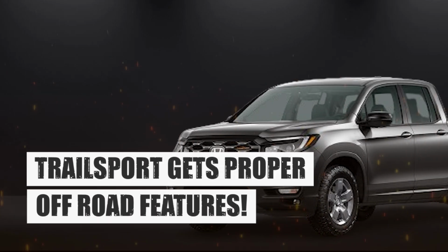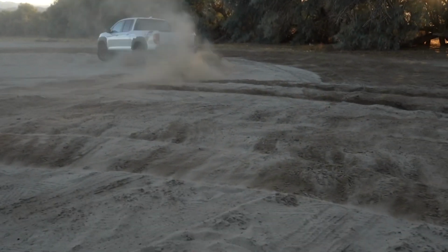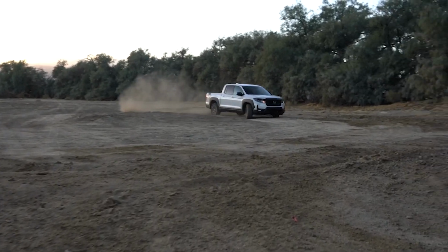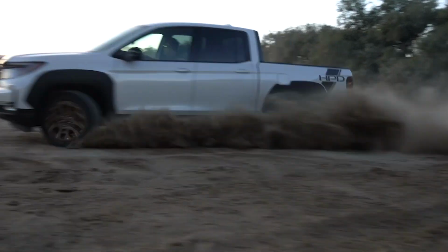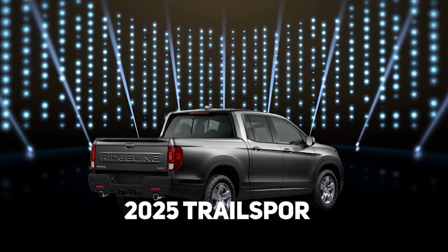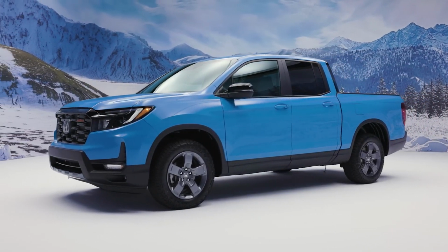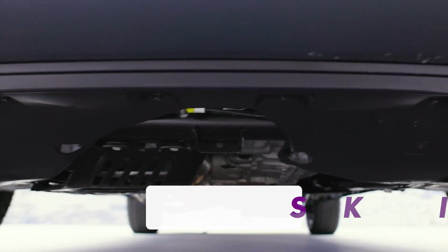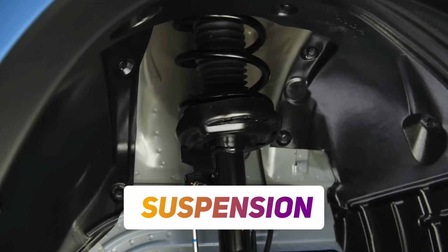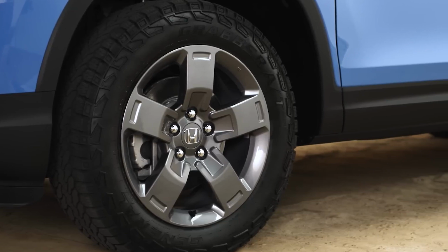TrailSport gets proper off-road features. Critics have often dismissed the TrailSport trim as merely a cosmetic upgrade, lacking the substantial off-road enhancements needed to truly tackle rugged terrain. Honda has taken these critiques to heart and is stepping up its game with the 2025 Ridgeline TrailSport. The 2025 TrailSport will carry over the current features, including an underbody skid plate to protect vital components like the oil pan, off-road-oriented suspension, and the robust General Grabber all-terrain tires that make it more trail-ready.